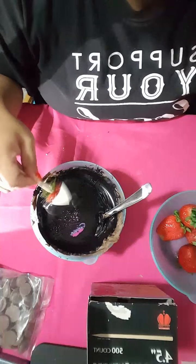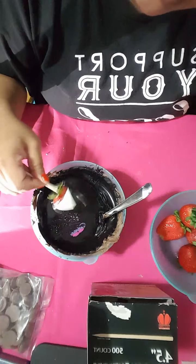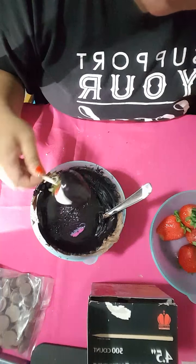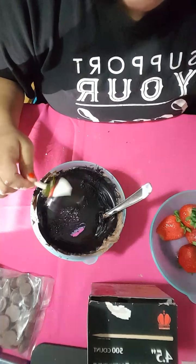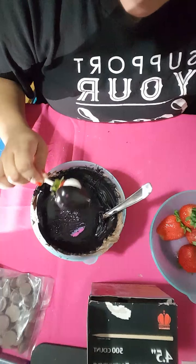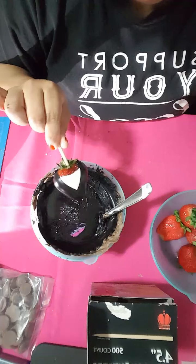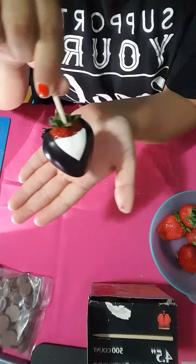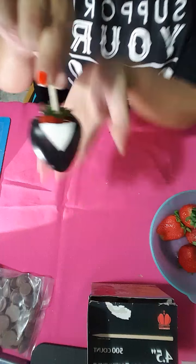And I know sometimes I have problems with my chocolate turning white. It's mostly because the chocolate overheated. It's just a lot of things. But hopefully this chocolate does not get white on me. I don't think it will. But there you go. You guys can see better. I'm gonna dip another one.